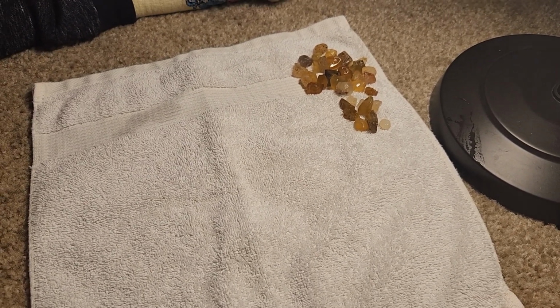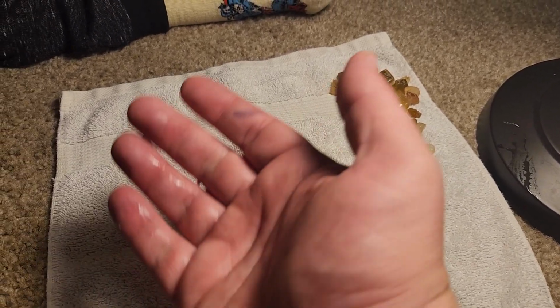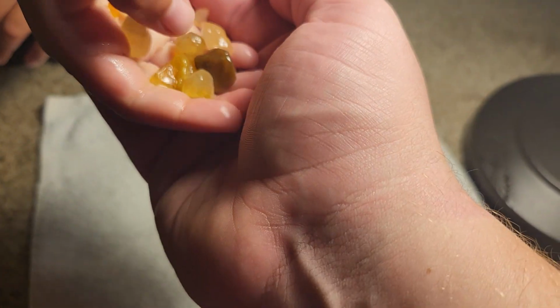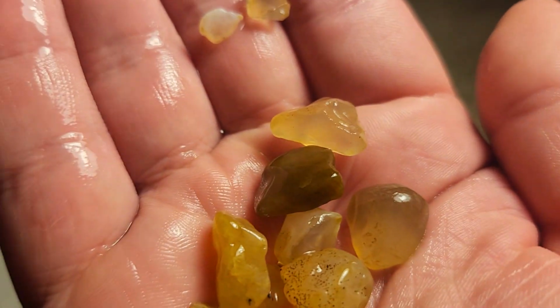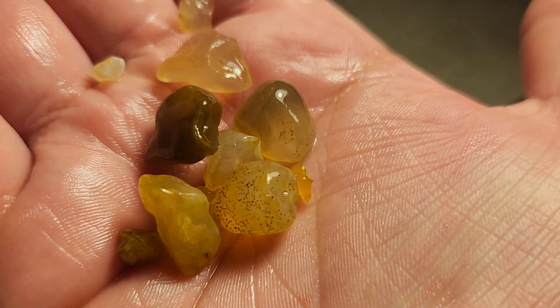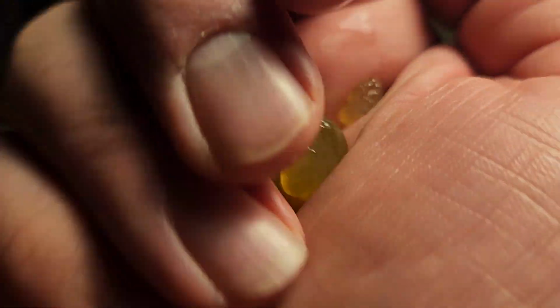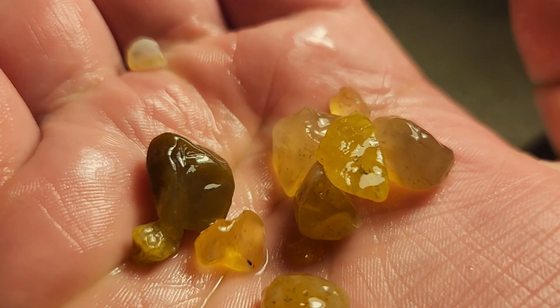And hopefully it won't end up like one of the last times. Remember when we barely found any and it didn't even fill this whole entire bucket? That is true. We found a lot more this time, didn't we? Alrighty, some more agates, carnelians, beautiful glowies.